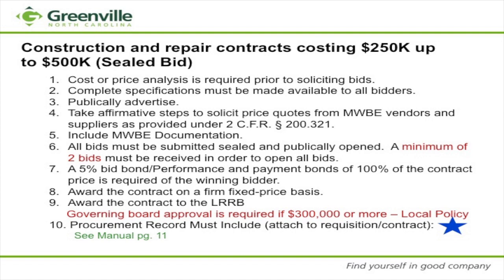We're going to publicly advertise, put it on our City of Greenville website. We're going to include our MWBE documentation. The bids must be submitted sealed and open publicly. We have a minimum of 2 bids. But again, your particular agency may have a greater minimum. Again, this is just what UG is requiring.